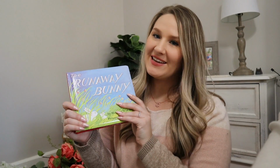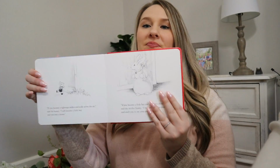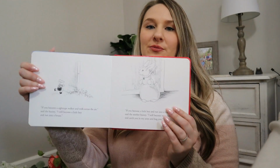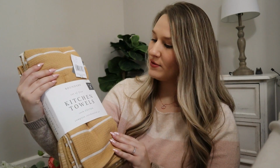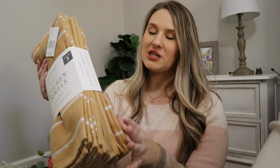And then I got this for the kids from TJ Maxx. It's the Runaway Bunny. It's just a little book about an Easter bunny. So I always like to get seasonal books. We love the seasonal books in my house. And then I loved the color of these hand towels. They're just a very muted orange, like a yellow orange. I just love the color of them.